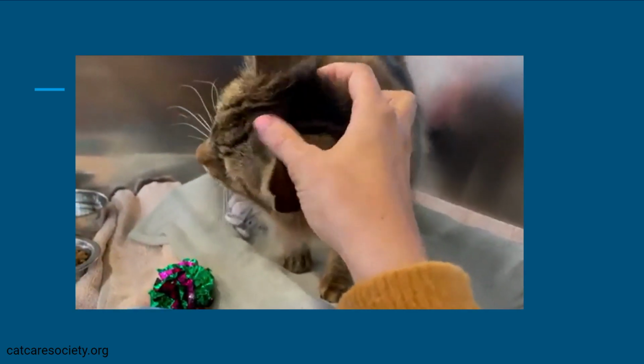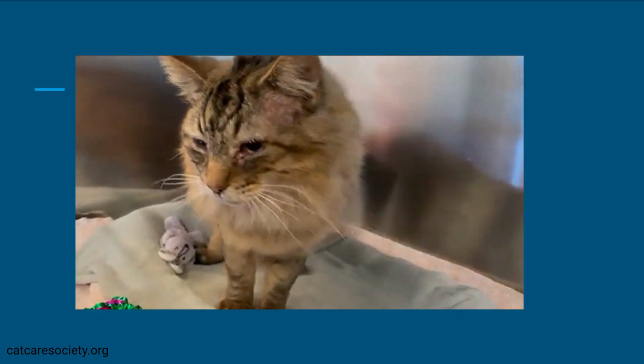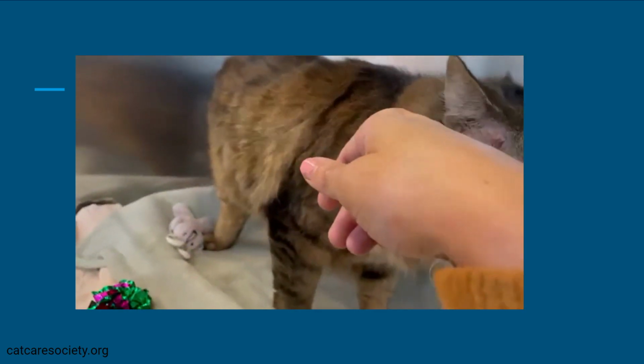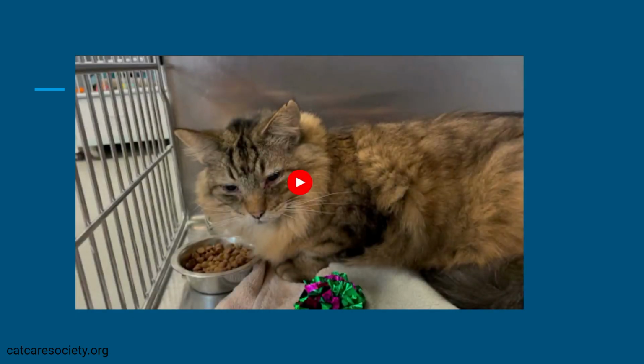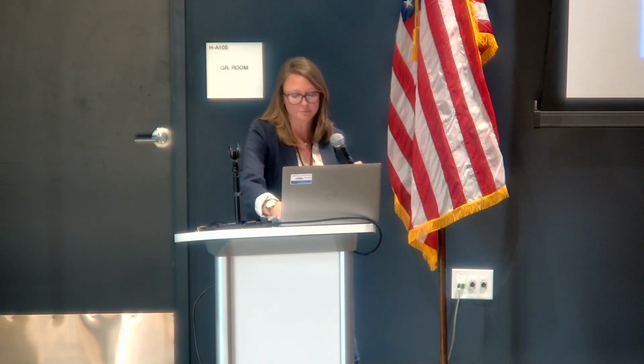When I lower my hand and try and pet him around his neck, I get a much different reaction. So just something to think about when we have these animals with injuries, making sure we're avoiding the injuries and trying to change how we interact with them so that we can keep them comfortable.